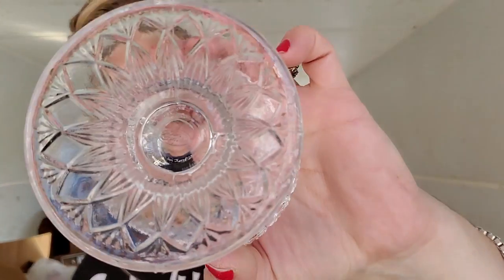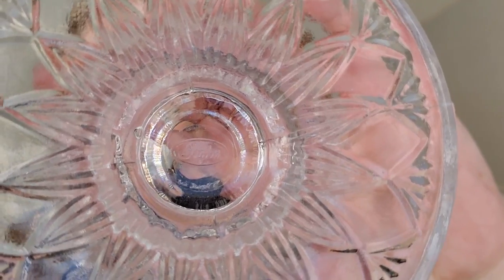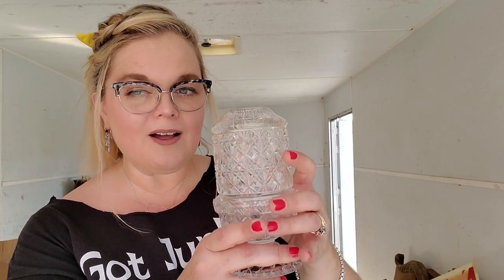I don't like clear glass, and I'm not a real big Fenton collector. You can see on the bottom, it's marked Fenton there. These are highly sought after and people do like them and collect them, but realistically probably $12 to $15 is what I would get out of this one. But I'm keeping this one. I've wanted one for a while. I'm going to keep it for a little while. I may sell it later.